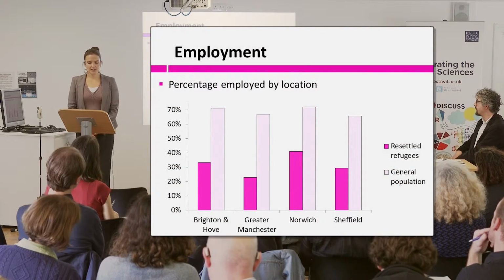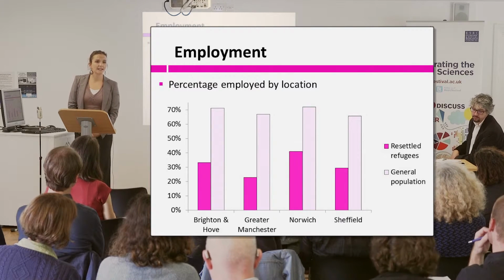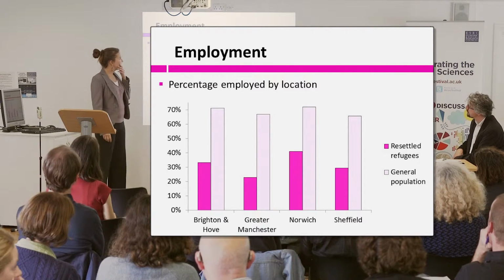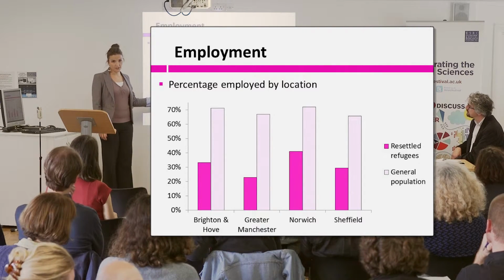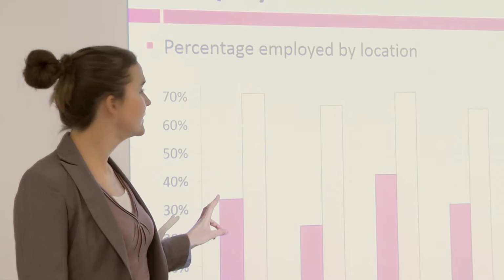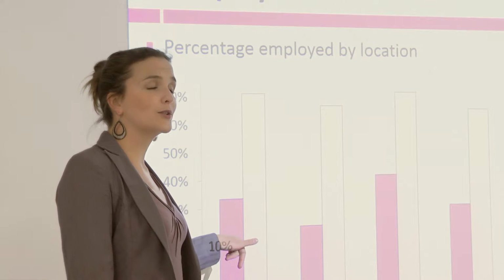Now, to give you a little bit of an idea about the first results that we've had, we have analyzed the results from the first time point. This graph shows you the employment by location. So this here is Brighton and Hove. The dark pink is the percentage of our participants who were employed. So this is resettled refugees who were employed.